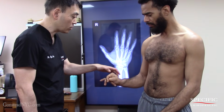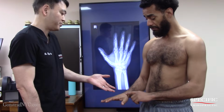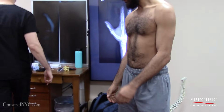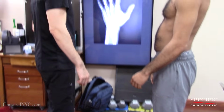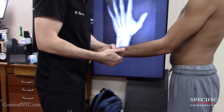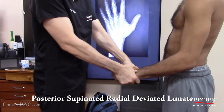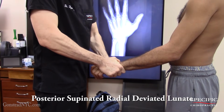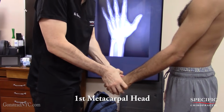Well, that's what I'm saying. Both that lunate and scaphoid were knocked out, which is not too common. But it's to be expected because, you know, you push the wall. Right, right. Let's take care of that one. Oh, okay. Yeah, your lunate's out. Yeah, most of it is out. Here's the rest. Your thumb's out too.